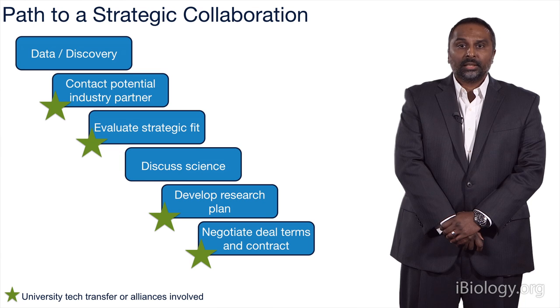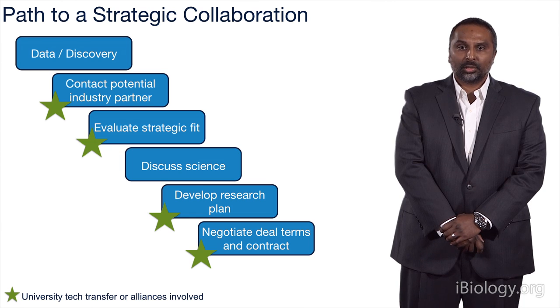Some of the business and legal discussions can occur in parallel with the research plan development, but the research plan plays a critical role in defining the business terms and often even the structure of the contract. It is important to note the contract should include a clear alliance management plan describing the decision-making bodies and process for the collaboration.